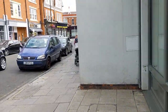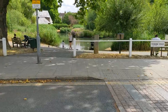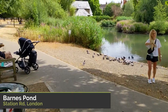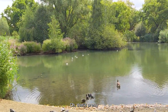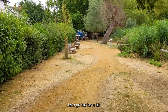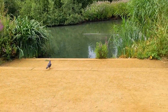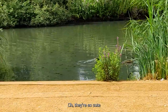Let's carry on. Okay, and I believe we reached the park between those mazes. Oh, so many duckies! And pigeons and seagulls. Oh, that's pretty. They do have benches. Let's go sit for a bit. It's 11:30 a.m. right now. Yay, perfect seat. See some duckies approaching. Oh, they're so cute.